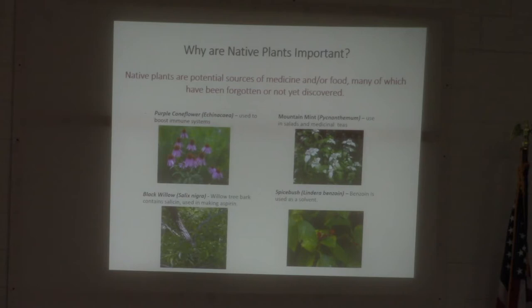Some have been synthesized by the companies, so they have products that they're not so dependent on so many natives, otherwise they'd be growing lots and lots of natives just for their value. But the value originally was found in these plants.